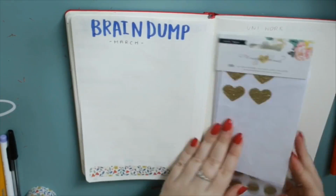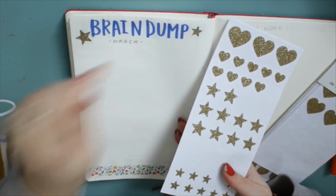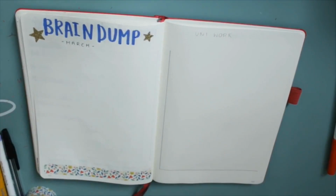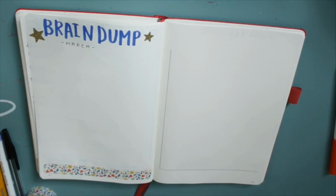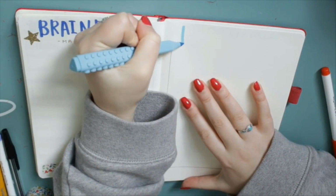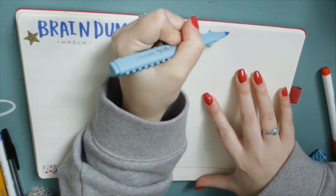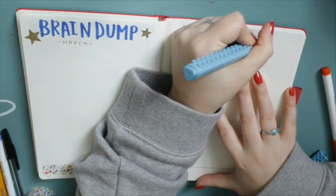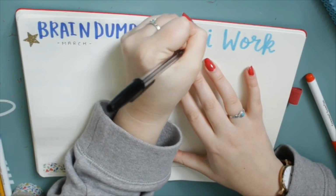But yeah, I just pop some washi down, put some little stickers up at the top and leave it at that. I purely just wanted this page to be able to scribble notes down. I don't like to have lots of separate scribbly lists in my bullet journal with stuff all out of order. So it's quite nice to have this specifically for March, and I'm definitely going to carry it over into other months, I think. The next page is for uni work, because I found that this worked quite well in February.